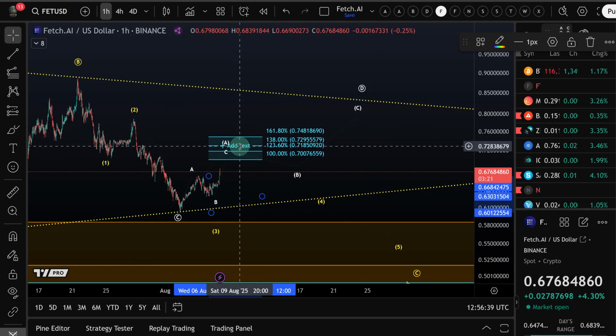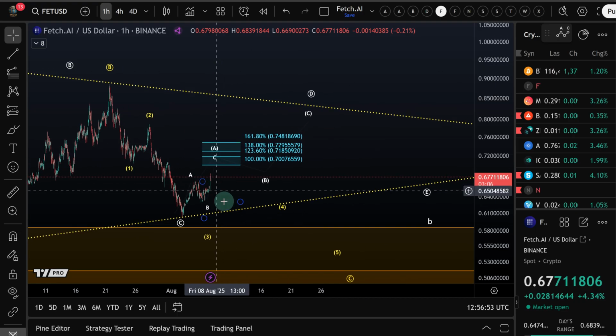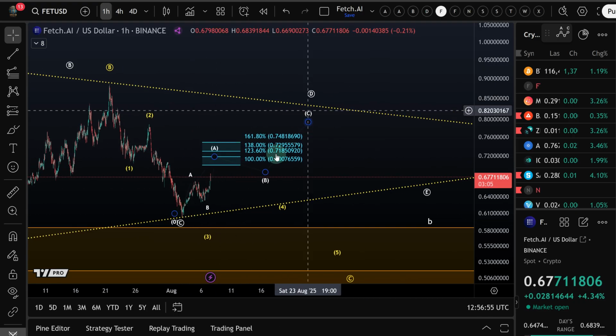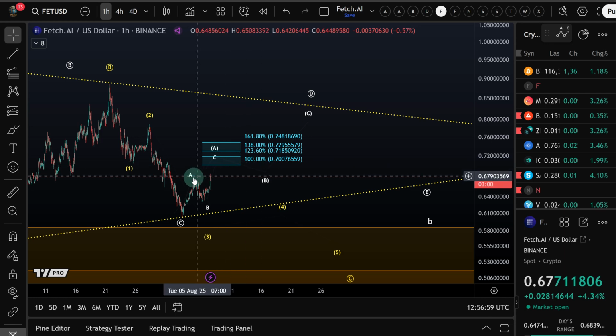Not reliable, of course, because we're dealing only with corrective patterns. There is no larger degree pattern at the moment that would support this move. I have no 5-wave move up. I'm really only tracking 3-wave movements to the upside, right? So from that point of view, I think we just need to have a little bit more patience. I don't really see a high quality setup here at the moment on the FET chart.